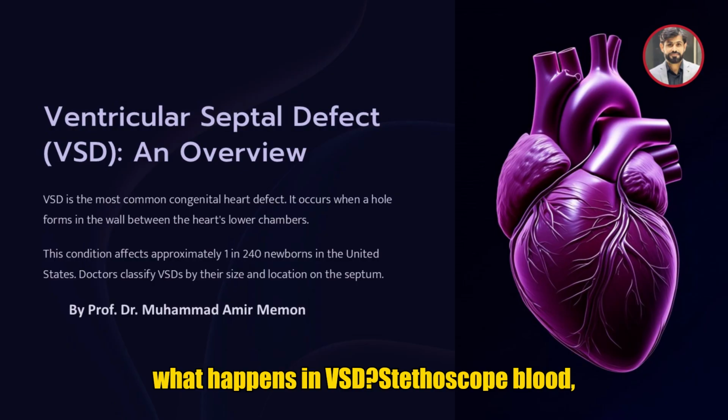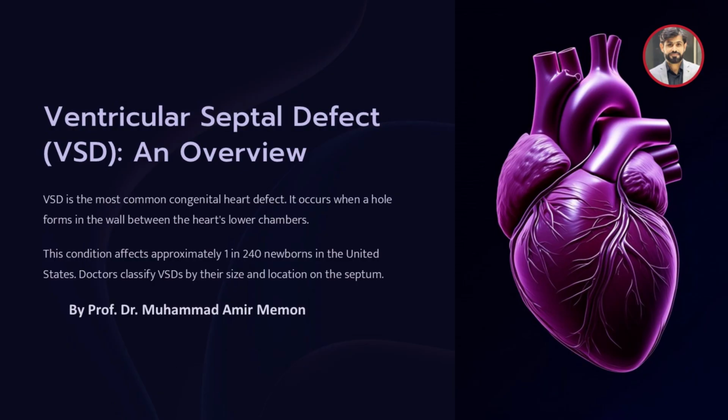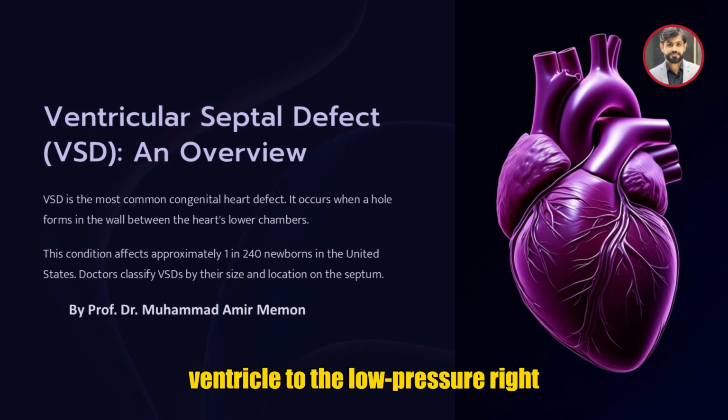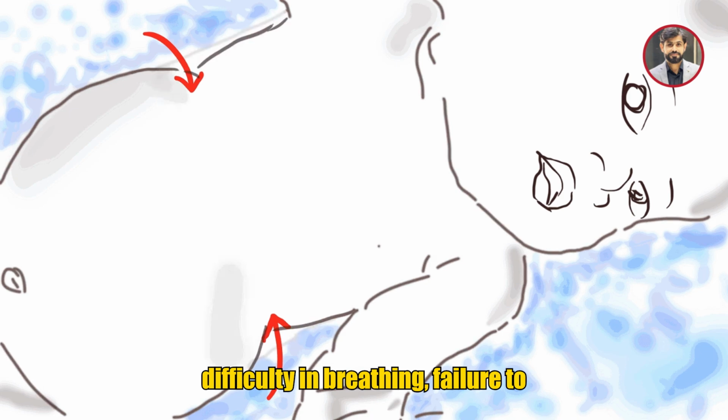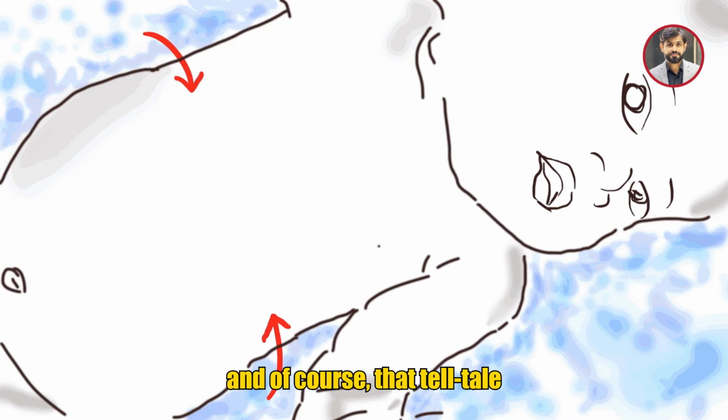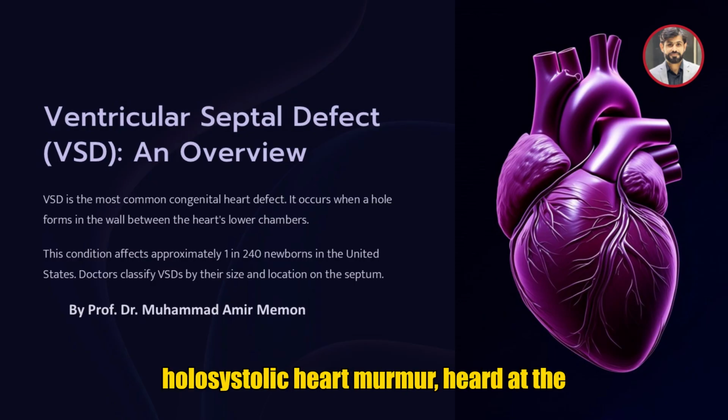So what happens in VSD? Blood, instead of flowing cleanly to the body, leaks from the high-pressure left ventricle to the low-pressure right ventricle, creating a left-to-right shunt. Over time, this can mean difficulty in breathing, failure to thrive, repeated chest infections, and, of course, that telltale holosystolic heart murmur, heard at the lower left sternal border.